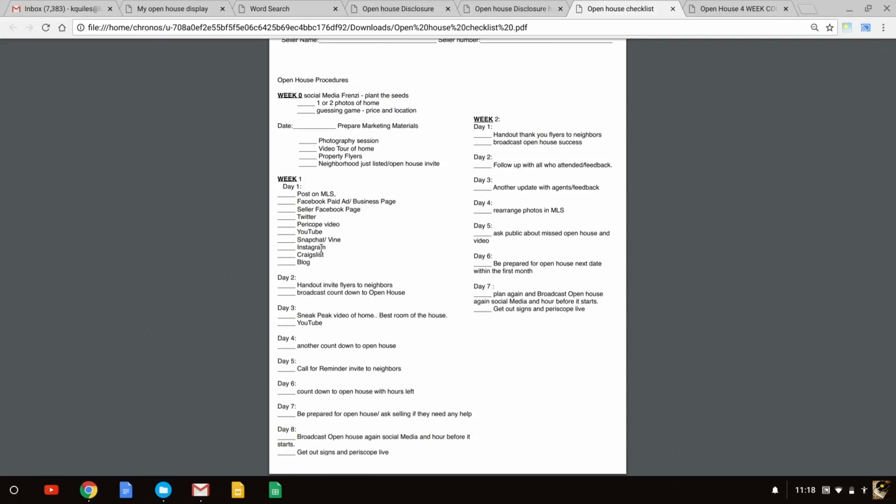Ask the seller if they need any help. Give them a list of things that they need to do. Make sure that it's 100% clean. The animals are gone. There's no smells. All the windows and shades are open. Make sure that the kitchen, even the inside of the stove, people forget to clean the inside of the stove. Make sure that the stove inside is clean.